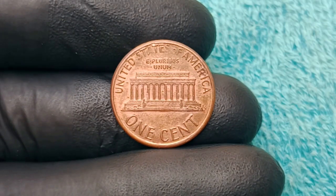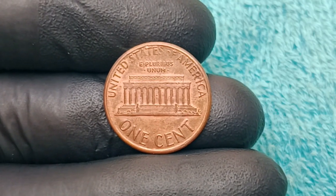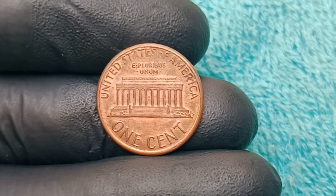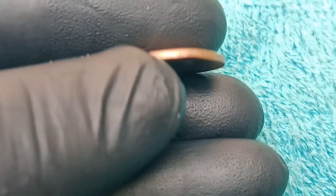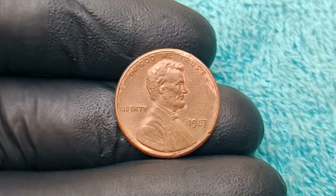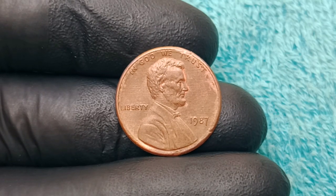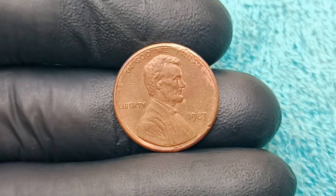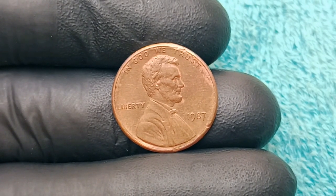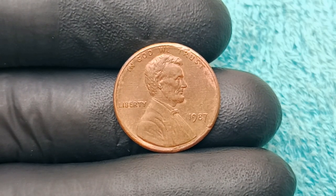You might be asking yourself, how can a 1-cent piece, something so inexpensive and commonplace, hold such exorbitant value? The answer lies in a series of rare errors made during the minting process, and it's these very mistakes that have catapulted the 1987 penny into the spotlight of the numismatic community, making it one of the most sought-after coins on the market today, shining a light on the beauty of imperfection and the excitement of discovery.